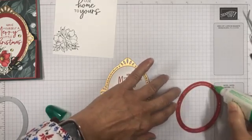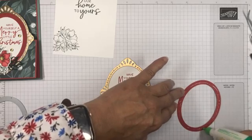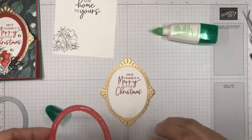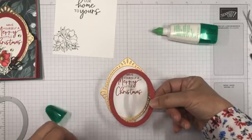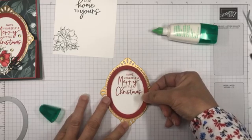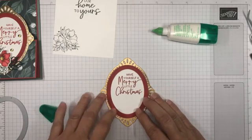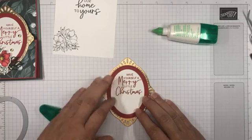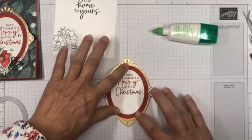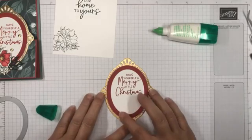Ask me how I know we did that. But you want to get enough on both the foil and the basic white paper where your sentiment is. And you want to have some time lining it up, and the liquid glue is going to let you move it around a little bit as you need to, so that you get it to the point where it looks good to you. I think all of this, you have to get it to the point where it looks good to you, because I think these don't quite line up.